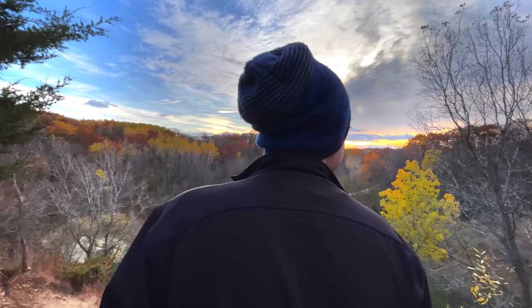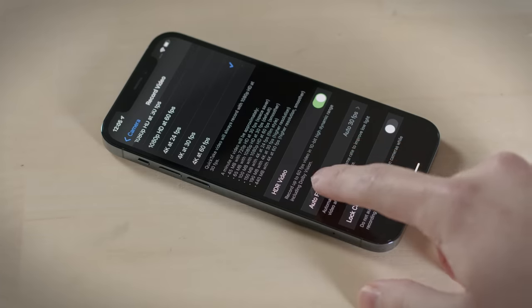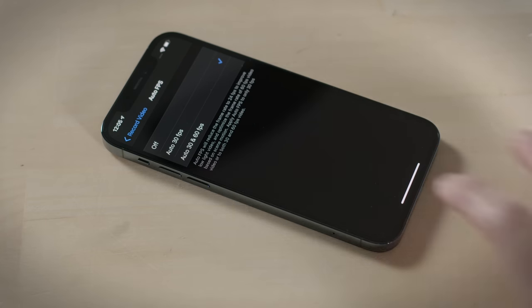I don't know if I did something wrong or if it was a glitch, because me being more of a power user, I don't like a lot of automatic stuff happening. I'm just gonna turn that off in the settings here, but you can do whatever you'd like. So that addresses the HDR and the 10-bit capabilities of the iPhone 12 Pro.